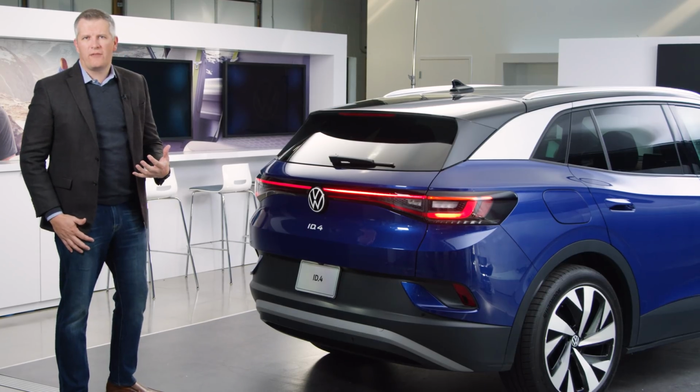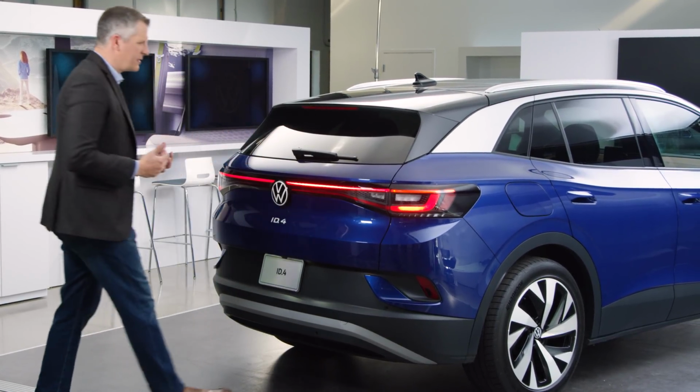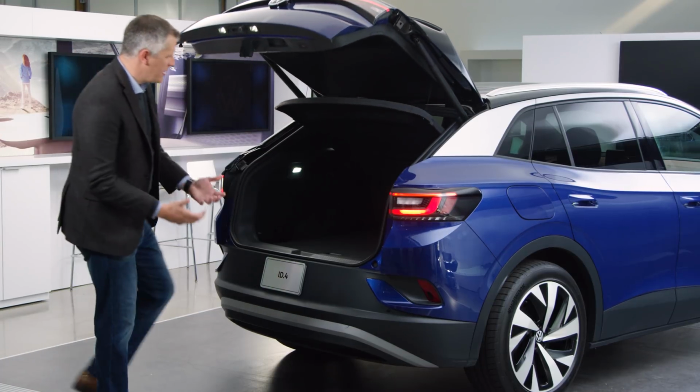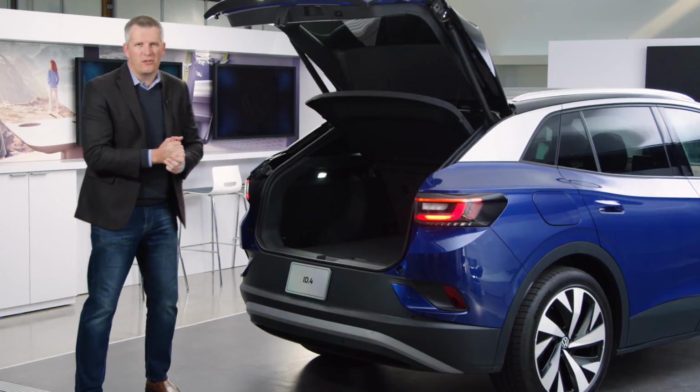Now one of the cool features about the ID.4 Pro S is it is equipped with KESI, but it's also equipped with an additional feature called Easy Entry. And how this feature effectively works is you arrive at the car, hands are full, you've got the key fob in your pocket, and all you effectively need to do is put your foot underneath the car, step back a little, and the trunk opens for you without using your hands. You then have the ability to obviously pop your goodies into the trunk. So very simple and very easy to use.